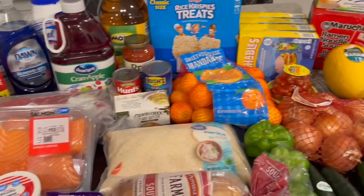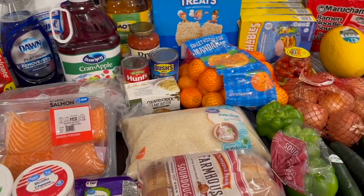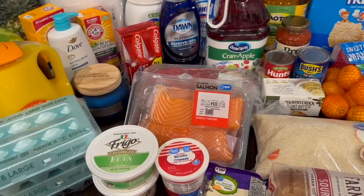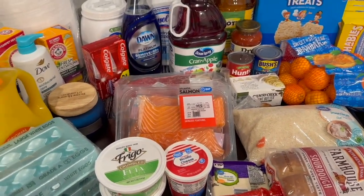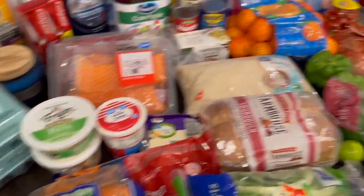This is the haul after Thanksgiving. I love Thanksgiving. I love the holidays, but it always seems like we are replenishing our stash. With that being said, y'all, let's get right into the haul. This is a Walmart haul.